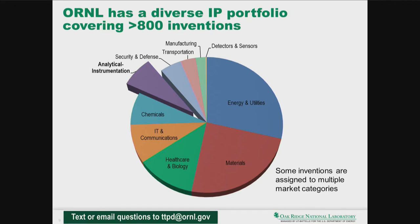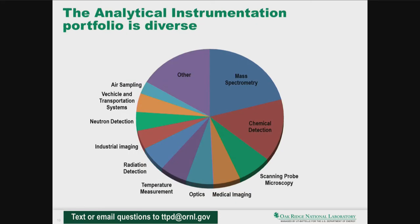We have a portfolio in chemicals. We'll focus today on our portfolio in analytical instrumentation. Also, we call out security and defense, manufacturing, transportation, and detectors and sensors. Now, again, the topic for today is analytical instrumentation, and we've segmented that into about a dozen different pieces. The big ones are mass spectroscopy, chemical detection, and scanning probe microscopy, and then others that we have are medical imaging, optics, temperature measurement, and it goes down the list.